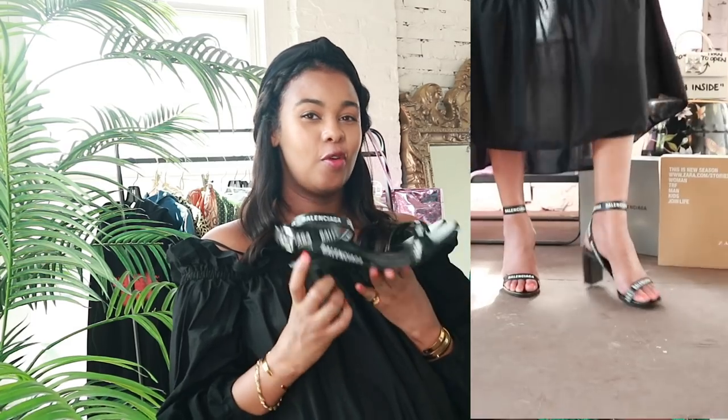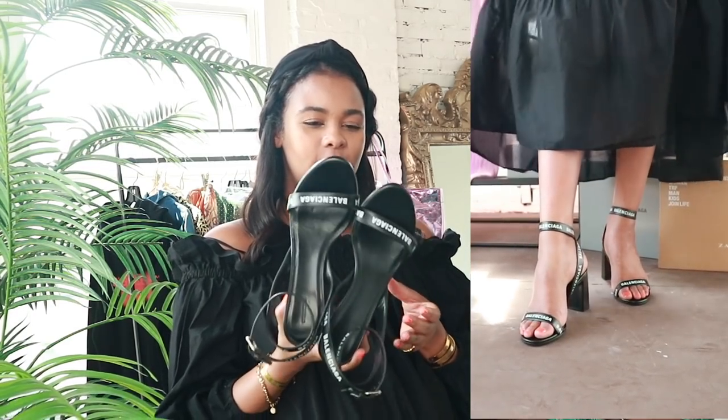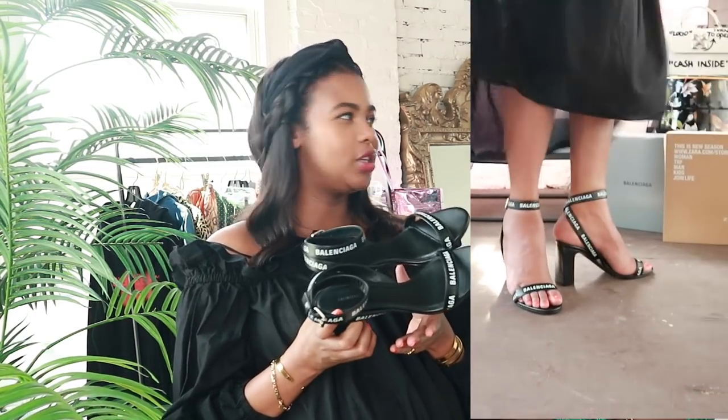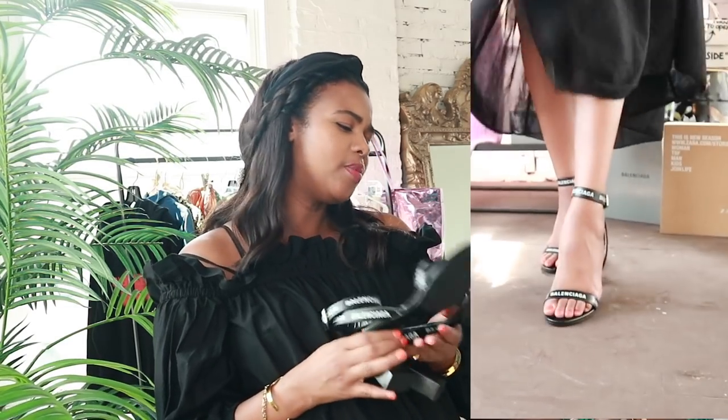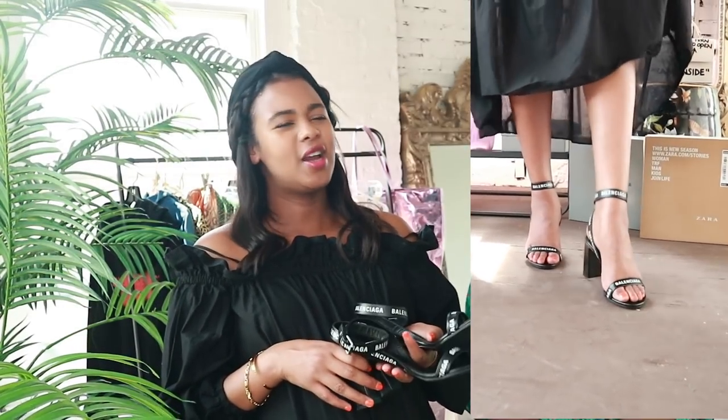So these beautiful Balenciaga strappy sandals I got for my birthday. It's a funny story. I was actually vlogging at Saks. We were together and I was like, what should I get for my birthday? I don't like anything. I'm just not feeling myself lately. She's like, I don't want anything for my birthday. And then I went into Saks and I popped off. So I got these for my birthday.